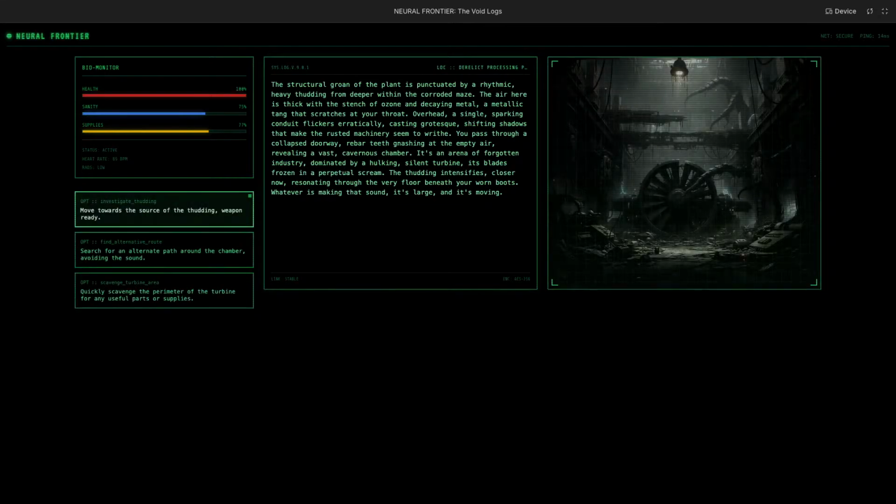The structural groan of the plant is punctuated by a rhythmic, heavy thudding from deeper within the corroded maze. The air here is thick with the stench of ozone and decaying metal, a metallic tang that scratches at your throat. Overhead, a single, sparking conduit flickers erratically, casting grotesque, shifting shadows that make the rusted machinery seem to writhe.